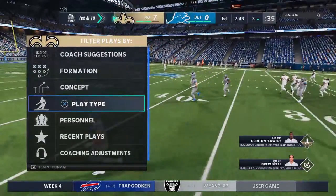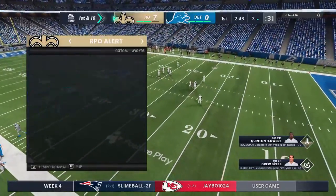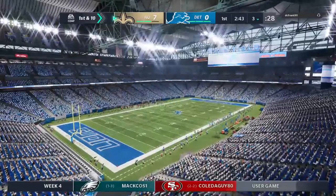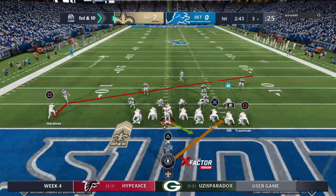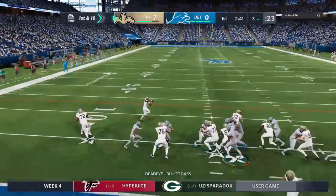That is how you flip field position. That's an absolute bomb of a punt. Downs it inside the 5-yard line. Absolutely ideal. From that position, you're hoping to get it down inside the 15, inside the 5. Superb. The Saints offense on the field, ready to get their drive started.